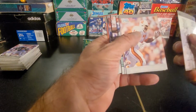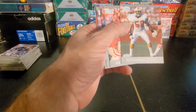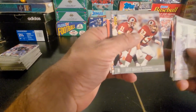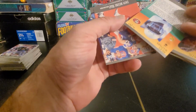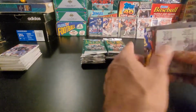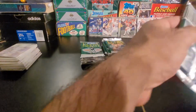Woohoo, a checklist. Ruben Davis, Broderick Thompson, Todd McNair, Mike Young, Jeff Bryant, Winston Moss, traded, Mike Kofor, John Grimsley, traded, Robert Brown, Jeff Bostic, Ricky Waters, draft pick there. Interesting card. I'm going to keep that one on the side. Don Beebe, and Ray Childress. All right, next pack.